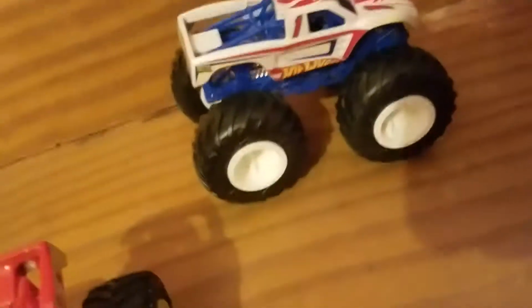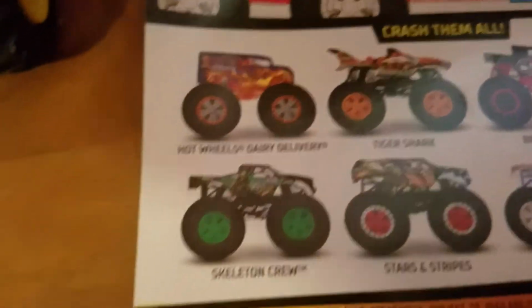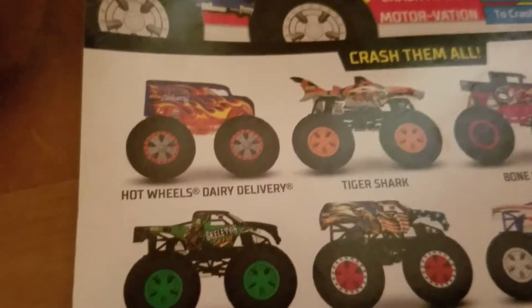I did decide to get this one first, mainly because of the tire, which I was kind of curious about, what that was all about. It's just a little thing. But I don't think they really had any other ones. I just kind of picked up this one.